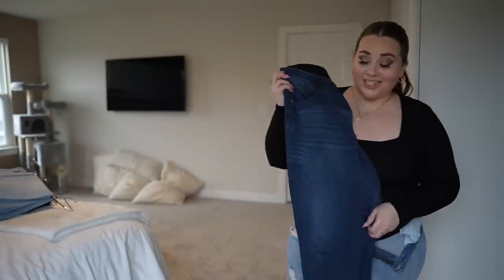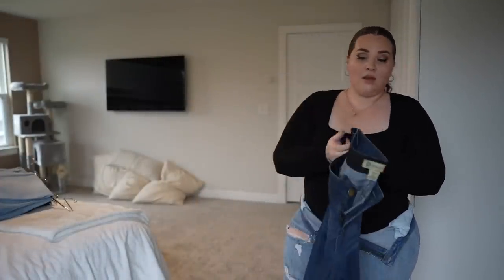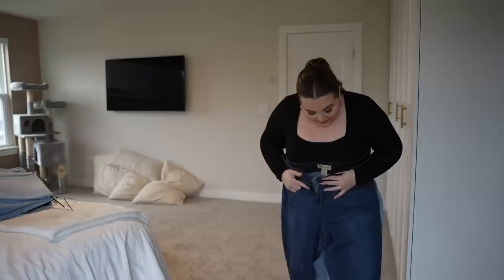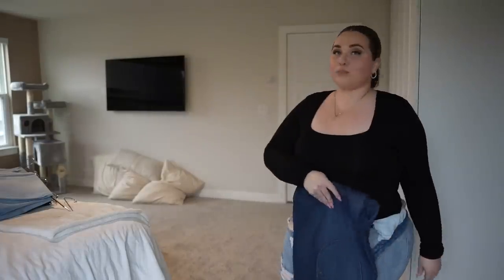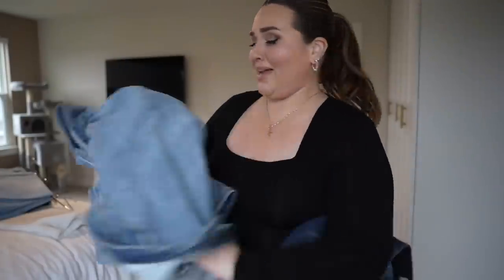More Democracy jeans. I had a ton. At one point I was only wearing Democracy denim because this band is next level. There is nothing like it. I'm keeping them because I keep wanting to say I know they fit, but no, I don't, because they've never been on this version of me. This is a good find, these wide pants.